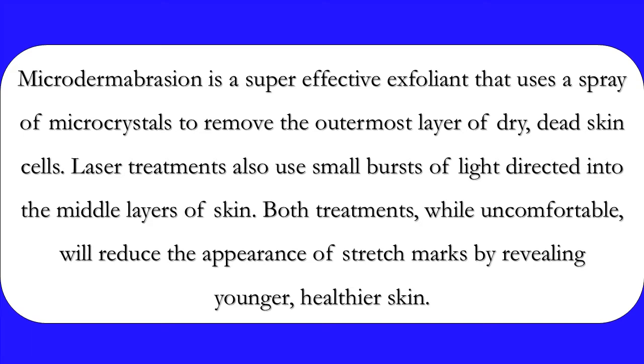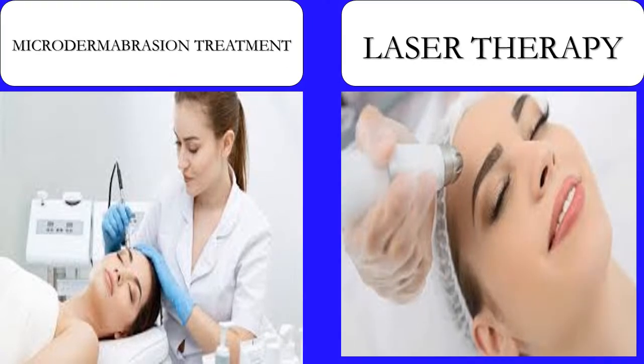The other thing is that laser treatments use small bursts of light directed into the deeper layers of skin. Both of these treatments, much as they are uncomfortable, reduce the appearance of stretch marks by revealing younger, healthier skin. And in this picture you realize that microdermabrasion is being done this side, crystals are being introduced, and then laser therapy. All these are really so good, but much as they are good, they have side effects.